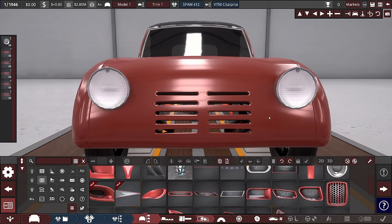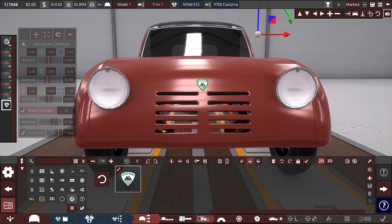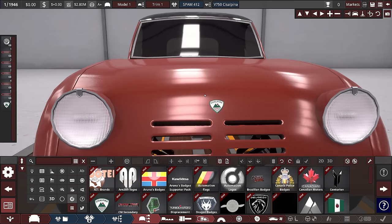So I have now slightly rotated and moved the various vents so that it doesn't look as clean and so that it looks like built in a shed. But we already have our nice and fancy logo. I made this many years ago for this brand, so this brand is really important to me.